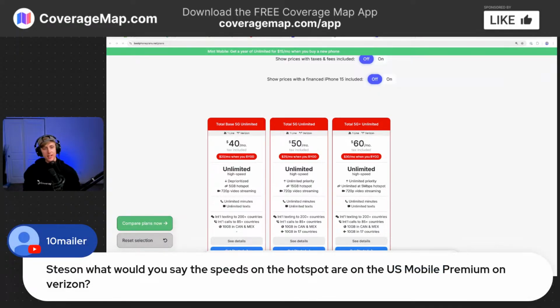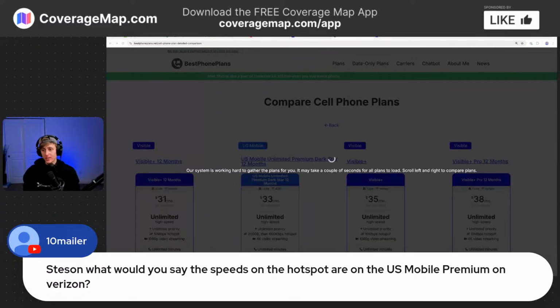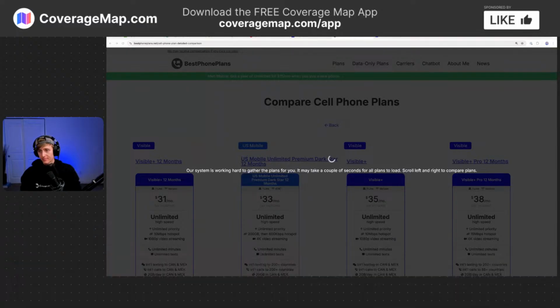10 Mailer is saying, Stetson, what would you say the speeds on hotspot are on US Mobile Premium on Verizon? Hotspot speeds are fully uncapped on US Mobile. So you're getting the fastest speeds available on the network with your hotspot. Really excellent hotspot performance on US Mobile.